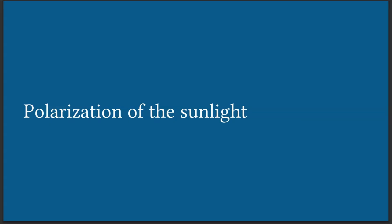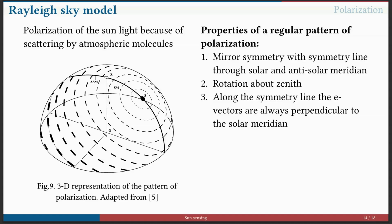As I said earlier, this method is more inspired by nature and uses polarized vision. Polarization in the sky occurs because the sunlight is scattered by the atmospheric molecules. Direction and degree of polarization are built on a mirror symmetry pattern that stays this way while rotating around the zenith. The property that along the symmetry line the E vectors are always perpendicular to the solar meridian is also independent of the rotation.